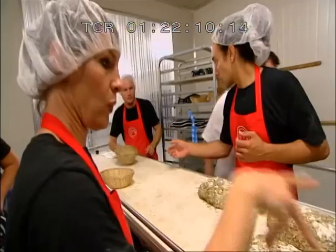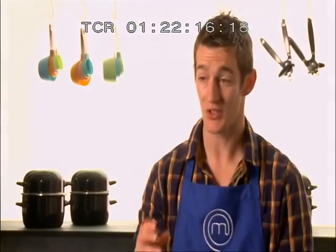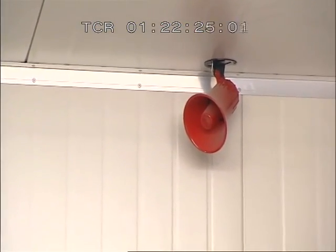We'd actually just put our first loaves in the oven. And it goes. The first batch of bread's just gone in from the red team. Literally just gone in the oven, and we need to get our seeded loaf in there. Blue team, you ready with your seeded loaves? Let's go. Ready for this? No way.